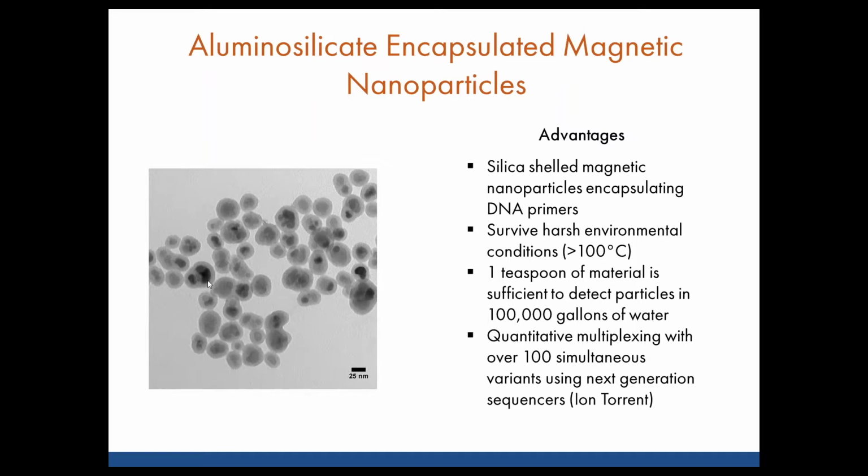These dark centers here are magnetic nanoparticles. We build the nanoparticle, we change the charge of the nanoparticle, and then we add DNA and make a DNA layer on the particle, and then we encapsulate that DNA layer in this aluminum silicate shell. That aluminum silicate, like a glass, is almost like the dinosaur amber preservation that people find, where they can go back after hundreds of millions of years and extract some biological component because it's got this protective shell on it. So this survives harsh environmental conditions. Sometimes the temperatures are over 100 degrees C at the bottom of these wells.